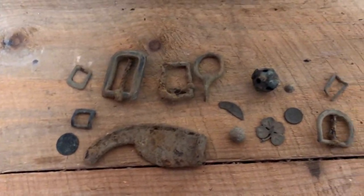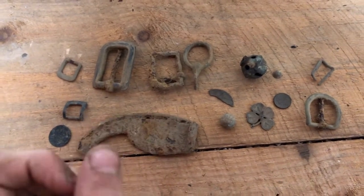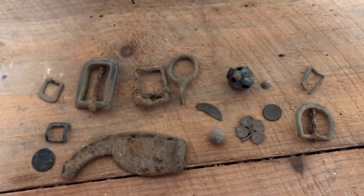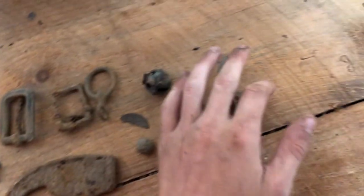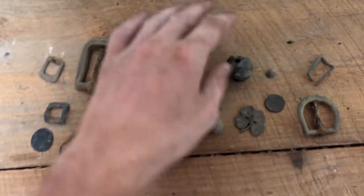So here are the finds for today. We got some pretty good stuff. I do have more stuff I'm gonna show at the end that I got at the same spot. This is just from today. So we have 1, 2, 3, 4, 5, 6 buckles. We found 6 buckles today.